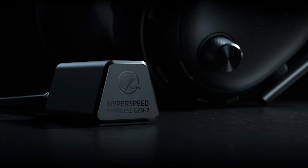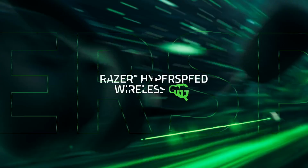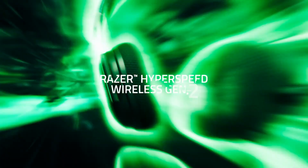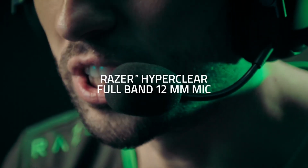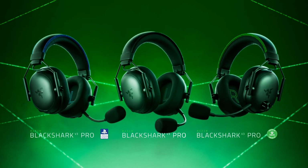But the biggest step up is Razer's Hyperspeed Wireless Gen 2. It cuts audio latency down to just 10 milliseconds compared to 43 on the V2 Pro. That's the lowest of any consumer gaming headset right now, and for competitive players, low latency is absolutely crucial. You get an improved 12mm mic and console-ready versions for PlayStation and Xbox. The BlackShark V3 Pro is now available for $250 or 270 euros, with global shipping already underway.